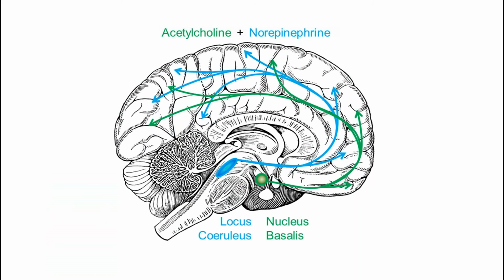So here is a view of two of the major centers in the brain that control release of acetylcholine and norepinephrine. The locus coeruleus, located in the brainstem and shown in blue, is the primary source of norepinephrine in the brain, and the nucleus basalis, which is shown here in green, is the primary source of acetylcholine throughout the forebrain.